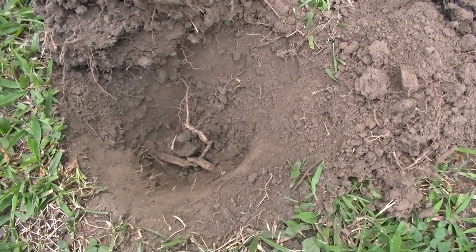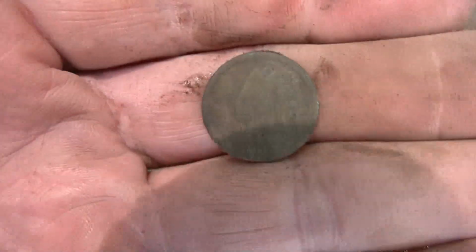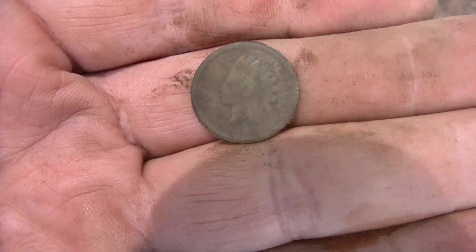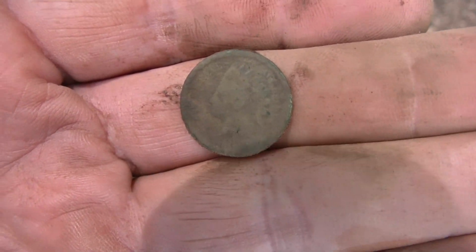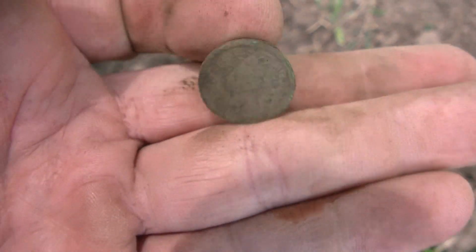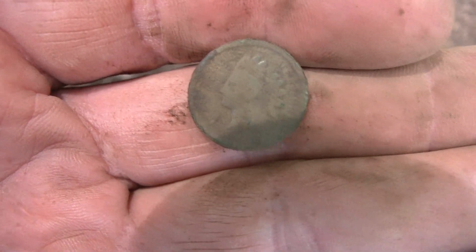Wow. Oh, I can see it's an Indian. I can see it. You guys see that? It is an Indian. I can't tell the date on it. I'm going to have to pick this one. It's stubborn. Stuff's not wanting to come off. But anyway, day is complete now with an Indian head penny in the box. Woohoo!